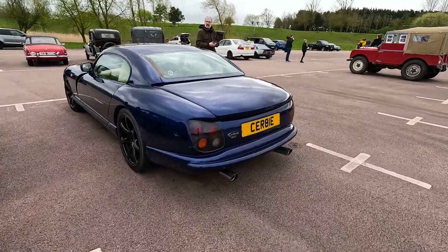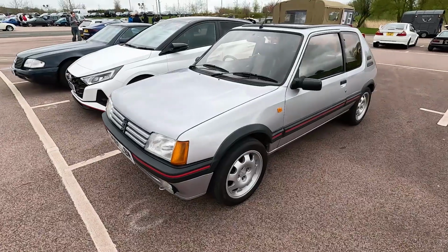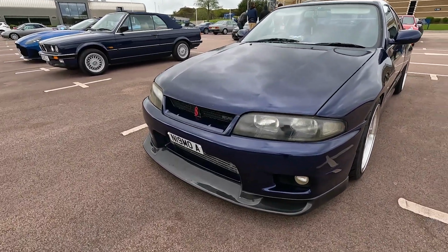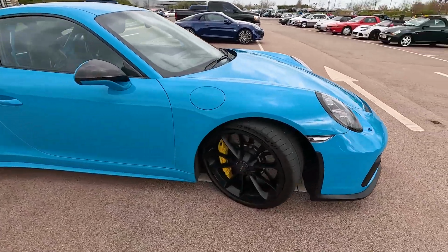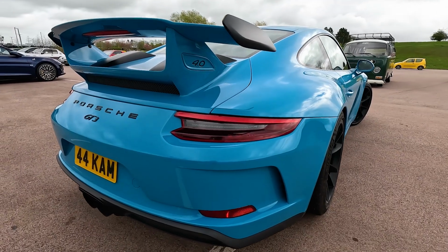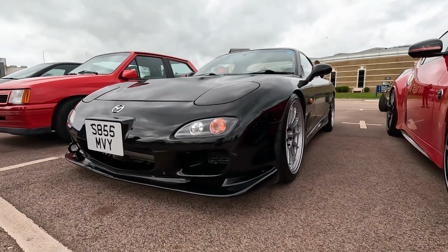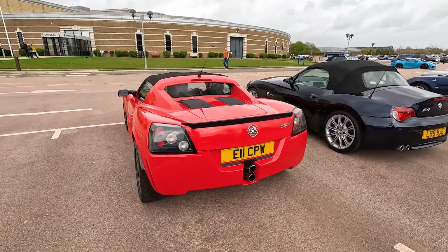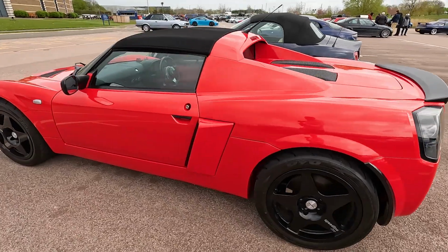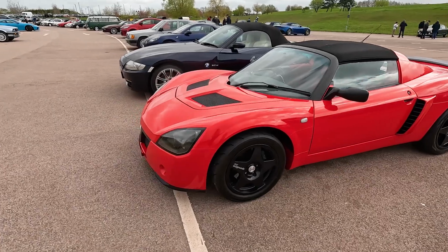Cracking reg on that Cerbera. There you go, nice little 1.9 GTI. Again, cracking reg on that Nismo. Probably my favourite Fast and Furious car. Yeah, and a really nice VX220, cracking Speedline wheels on it. Nice competitor to the Elise, arguably a better engine than the Elise and a similar platform, but not quite as popular at the time.